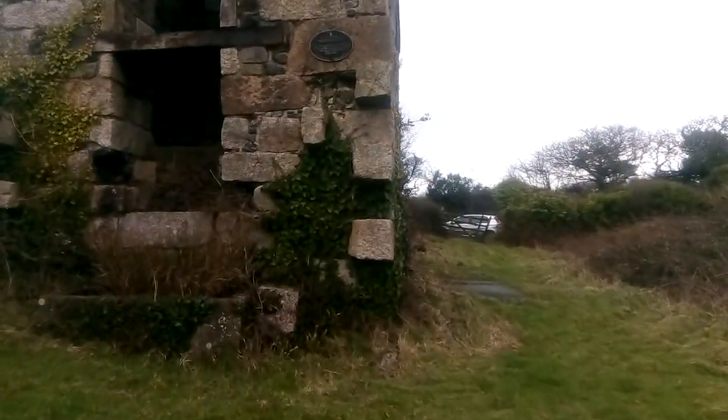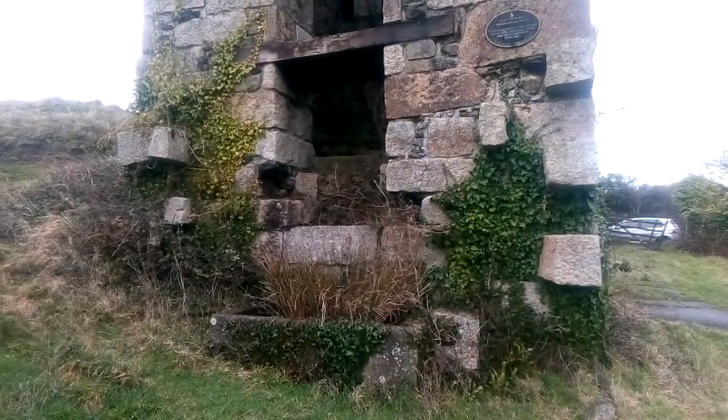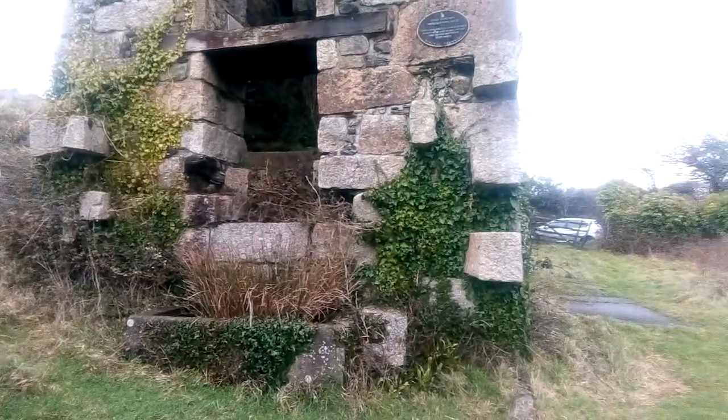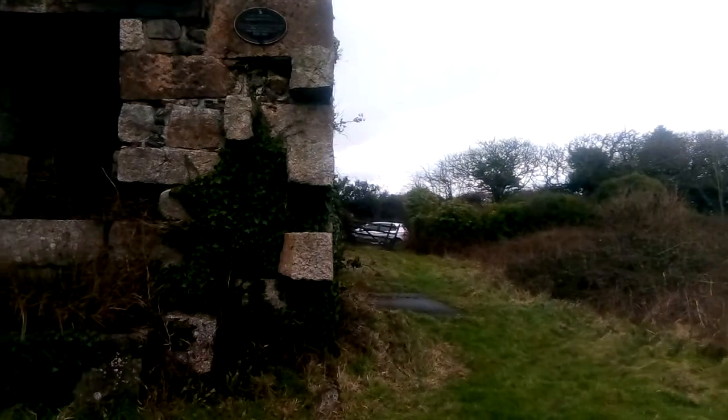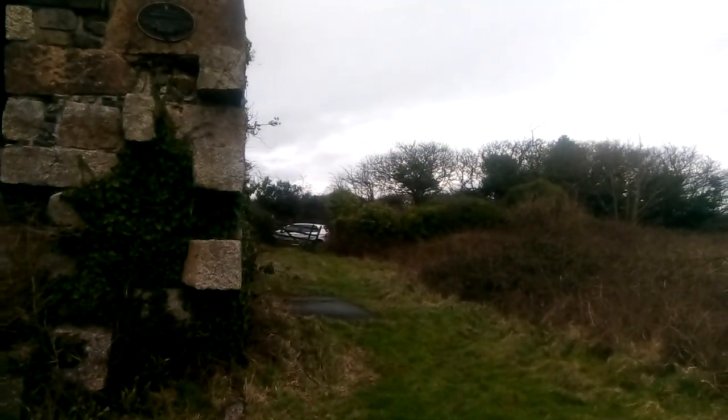So this was later used by farmers, probably in the 60s, 70s. You can see that there's a trough just there, and if you look on this side, you can see that there's a concrete foundation. So I think a farmer tacked on a little tin shack on this.